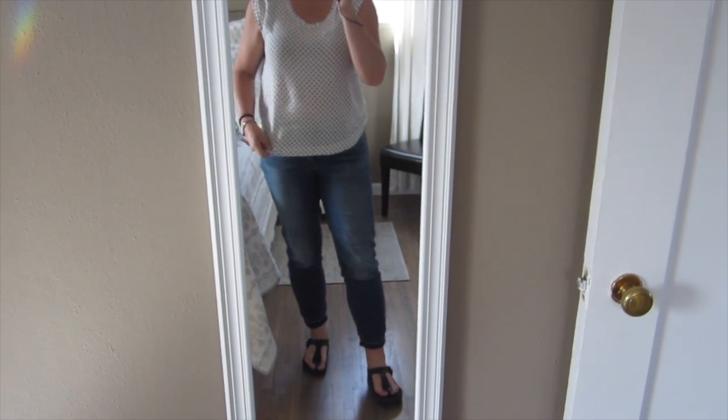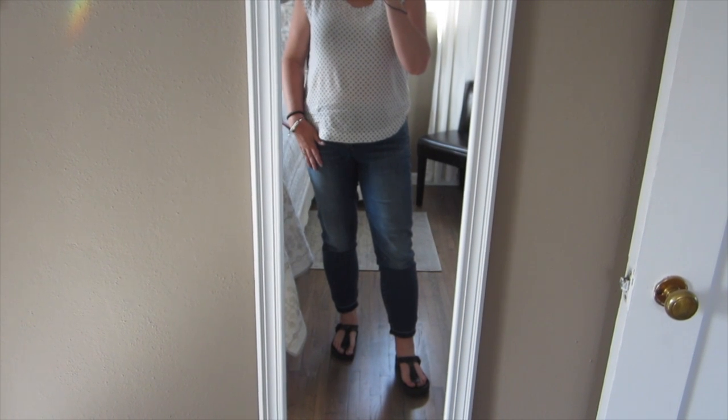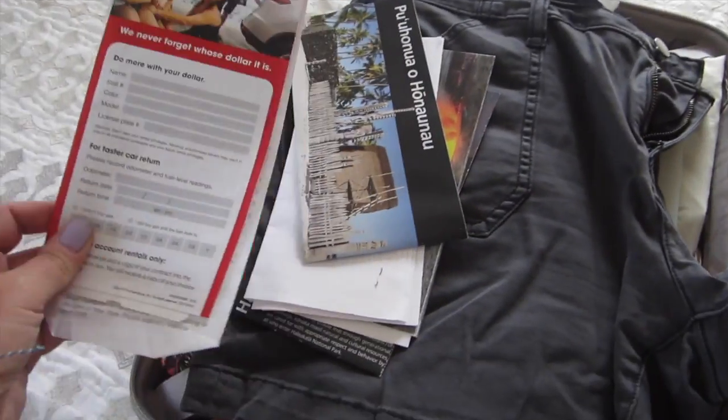This blouse was awesome. I have this blouse and t-shirts. The t-shirts were pretty hot, and I just didn't have any other options. So that worked out okay. And now for the suitcase, got some odds and ends here.